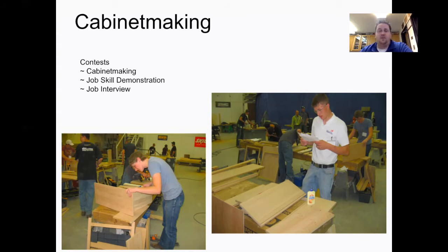Or maybe it's an open area, and maybe you're an expert at building peanut butter and jelly sandwiches. So you could do a presentation on how to assemble the ingredients, how to butter on the peanut butter and how to spread the jelly for the optimal peanut butter and jelly sandwich experience.